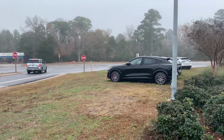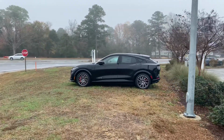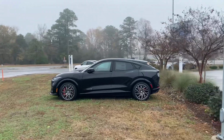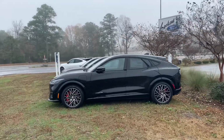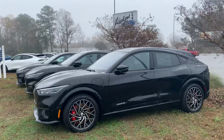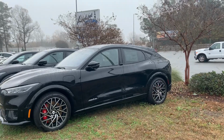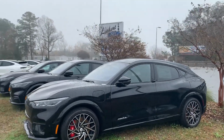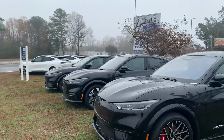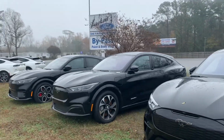Okay, I've been noticing these. I drive by here once, maybe twice a day, on my way to taking my daughter to school, and on the way back, taking her to work. And that's the Ford Mach-E. I don't know. The verdict is, the jury's still out. I'm intrigued by it. I am. I don't want to lie to you.